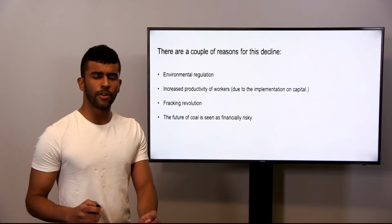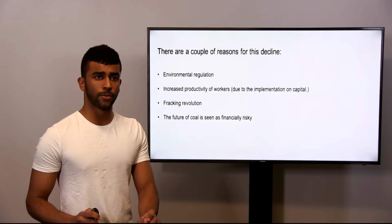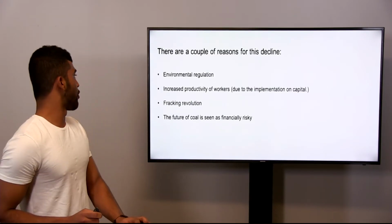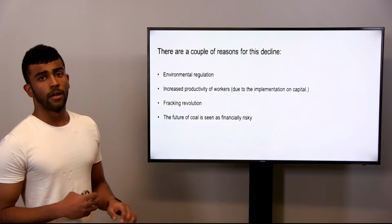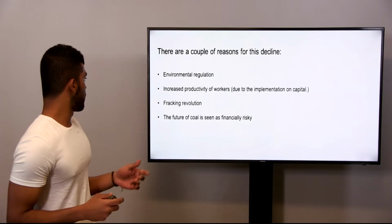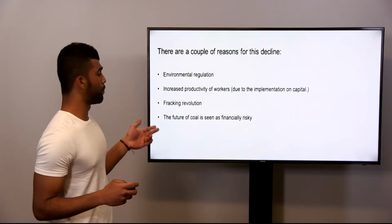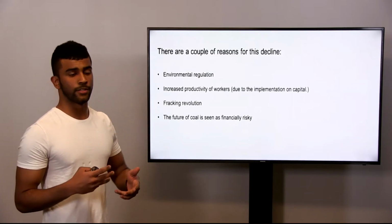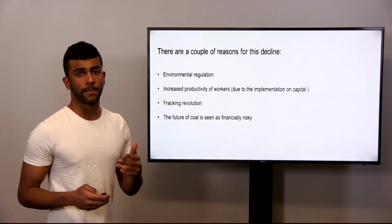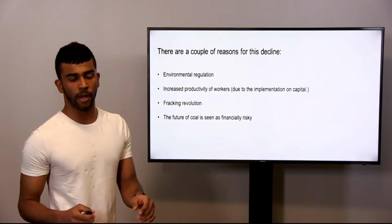The discovery of alternate sources of energy has also been key in the decline of the coal industry. Things like fracking, for example. A cumulative combination of these factors has resulted in the future of coal being seen as financially risky because no one sees it progressing or going anywhere in the future, which is why people are hesitant to invest and industries become quite stagnant.